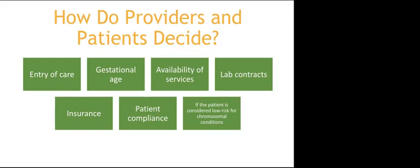Unfortunately, given the new ACOG recommendations, insurances will probably very soon start covering cell-free DNA screening to patients who are considered lower risk. So those who are younger than 35. And so that's something that, hopefully, insurance shouldn't be too much of a consideration moving forward, but still is one way to try and identify what screen makes the most sense for patients, as well as patient compliance.